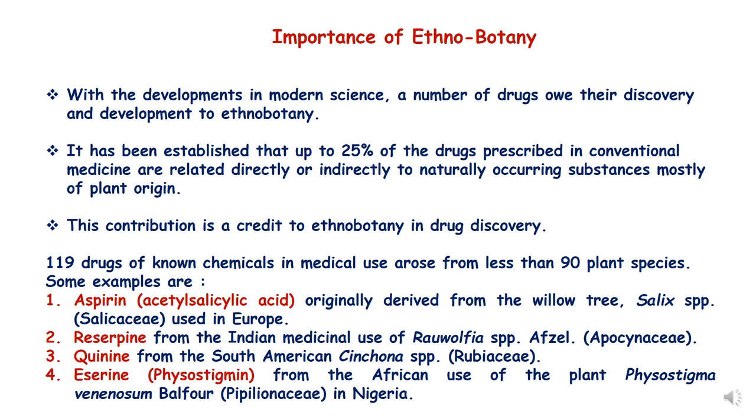What does that mean? These two points mean that plants are a great source of drugs, and by traditional knowledge we have an idea which plant contains which drug. So ethnobotany has resulted in the discovery of many drugs. This contribution is a credit to ethnobotany in drug discovery. 119 drugs of known chemicals in medical use arose from less than 90 plant species.